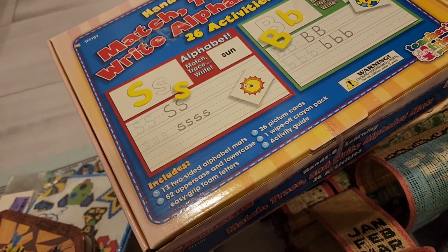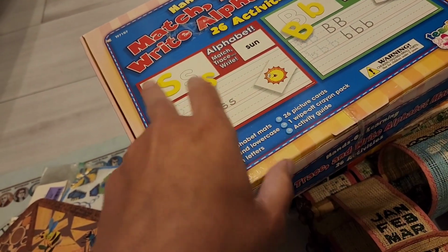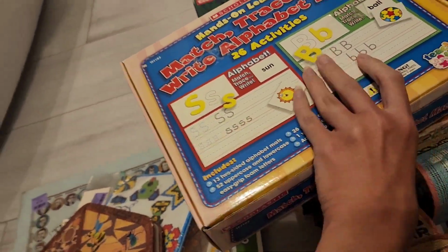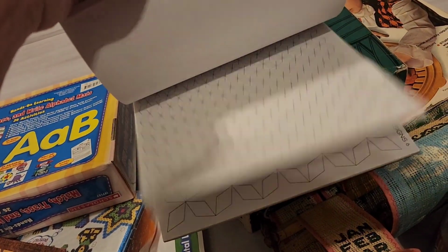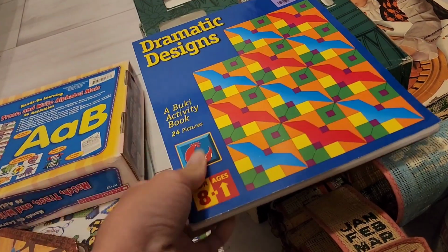Now we did get this. This stuff normally sells as a newer version on Amazon and Walmart and things like that. It's normally $29.99. But I got it for $2. It's older, but it's fine. It still does the same thing. That's like a little activity book. You color it in. My kids love to color.